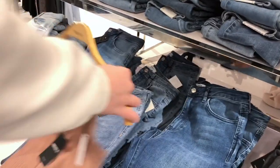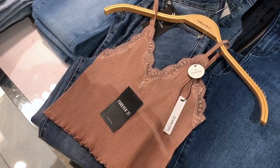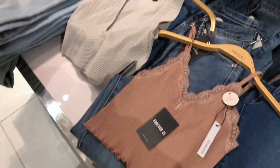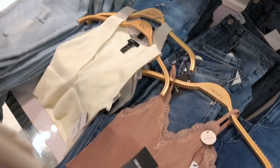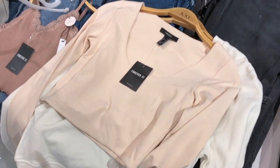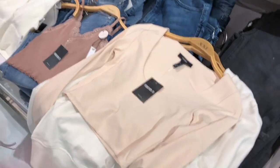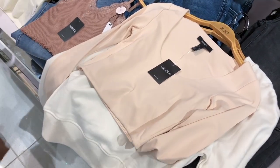All right, we're going to show you guys everything that Maya's going to get. So this is super cute. Is that a bralette or a shirt? I don't know, but I'm wearing a shirt. Okay. That's a maybe. So this is the maybe pile. This is what she's getting. Yes. Definitely, that's cute. That's like a pale, misty rose. I don't know if you guys know what misty rose is. It's a pretty color. I'm definitely getting this.